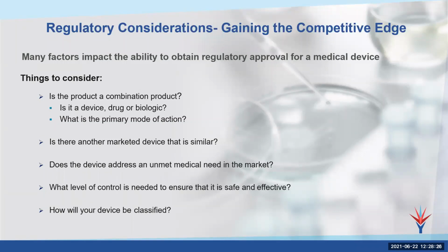So, gaining the competitive edge. There are many factors that impact the ability to obtain a regulatory approval for a medical device. And so when you think about things to consider, you want to decide, is this a product, a combination product? A combination product is one in which you're combining a drug with a device, or a biologic with a device, or even in some cases a device with another device. We have to think about the primary mode of action, and that's what takes the lead on which center in the FDA is going to actually control your process and what type of submission pathway you're going to have to follow.